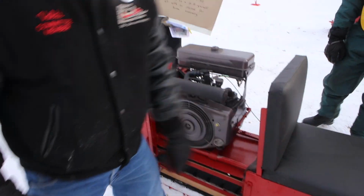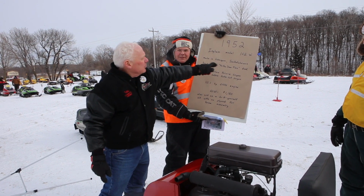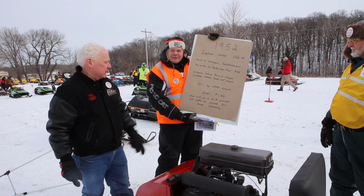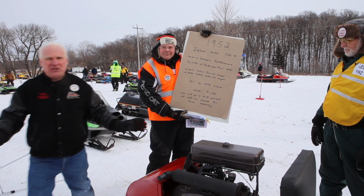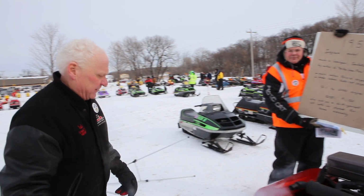Anyway, smells like a tractor. And like I said, look at this. 1952, and it was made in Saskatchewan before Polaris, before Arctic Cat. We're very proud to see this. After this show, it's going into a museum up in Canada.